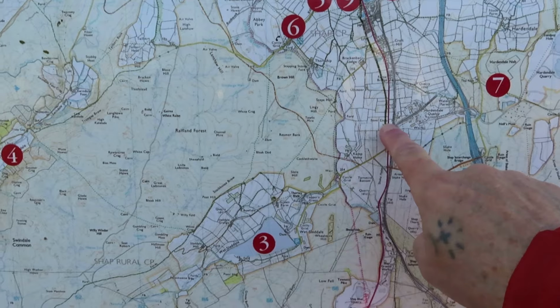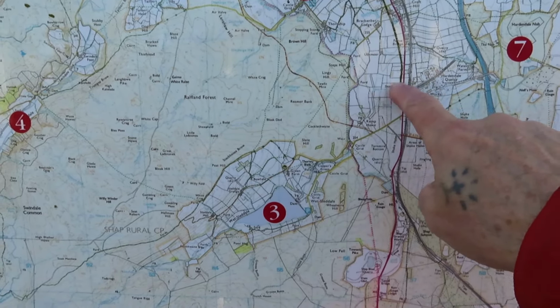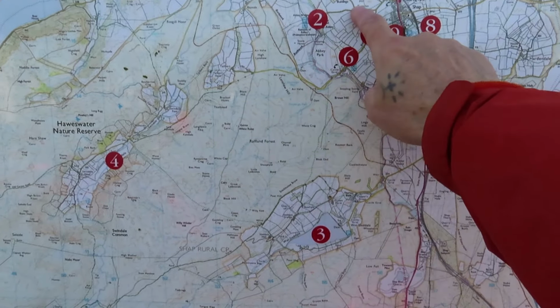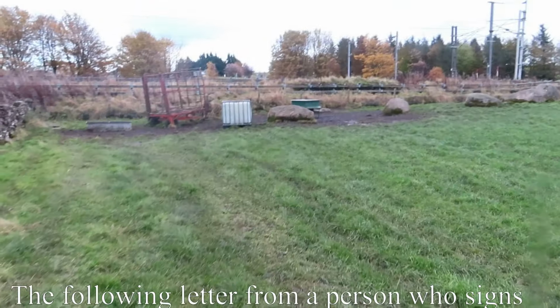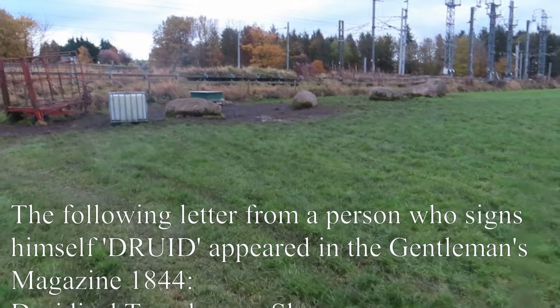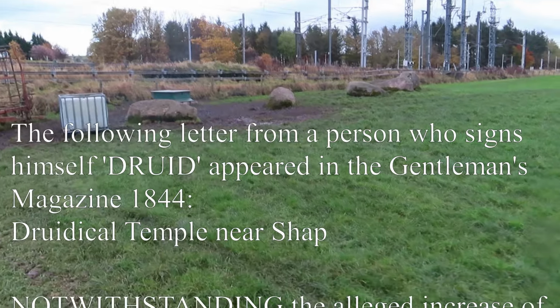Up here we've got Kempow. That was a massive stone circle that was partially destroyed when they built the railway and the A6. So we're going to search this area now and see what stones we can find. So this is the world famous Kempow stone circle, granite stone circle, or what's left of it.